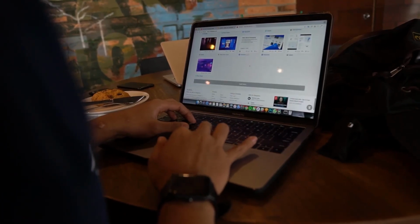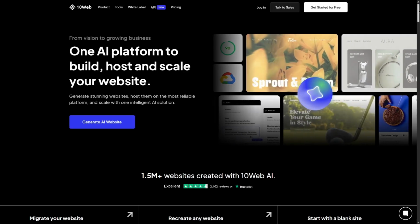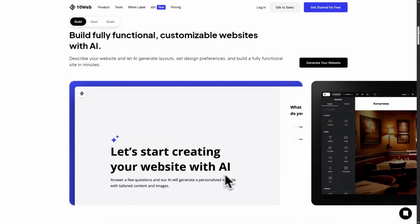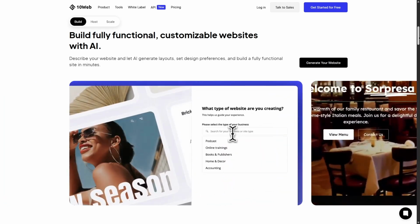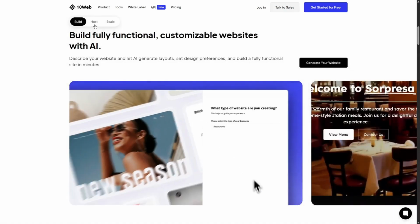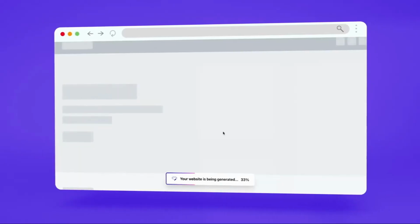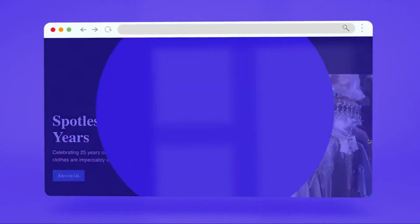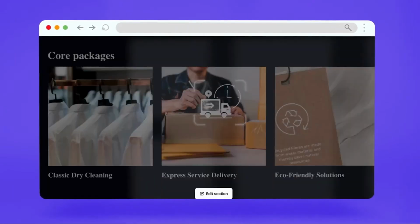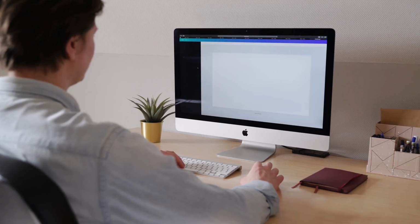So, which one is the winner? It really depends on what you need. If you want a powerful, flexible, and super fast website with lots of room to grow, 10Web is the way to go. It's perfect for those who want the strength of WordPress without the technical hassle. The AI Copilot and website recreation features are amazing for creating a truly unique and professional site. On the other hand, if you need a simple, good-looking website and you need it yesterday, Durable is your answer. It is incredibly fast and easy to use, and the built-in CRM and invoicing tools are a huge plus for small business owners. I hope this review has helped you decide which AI website builder is right for you.